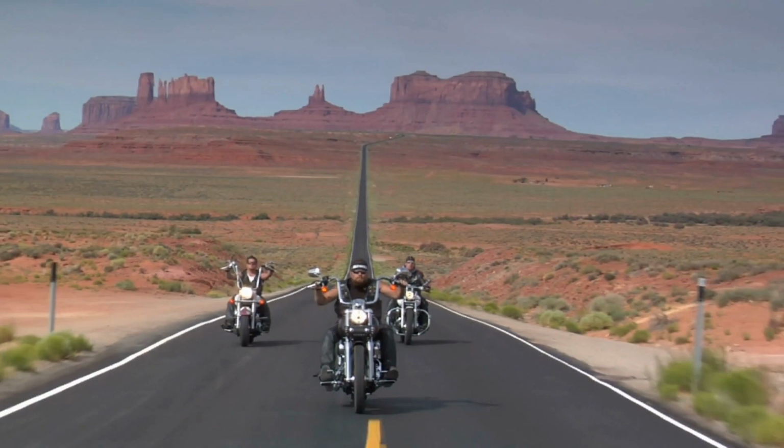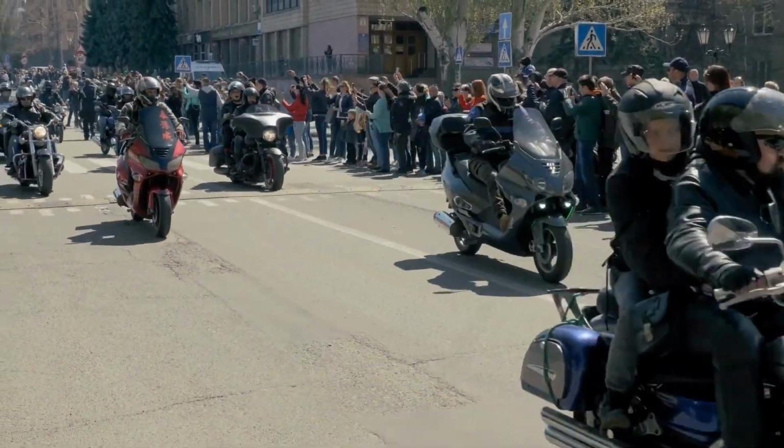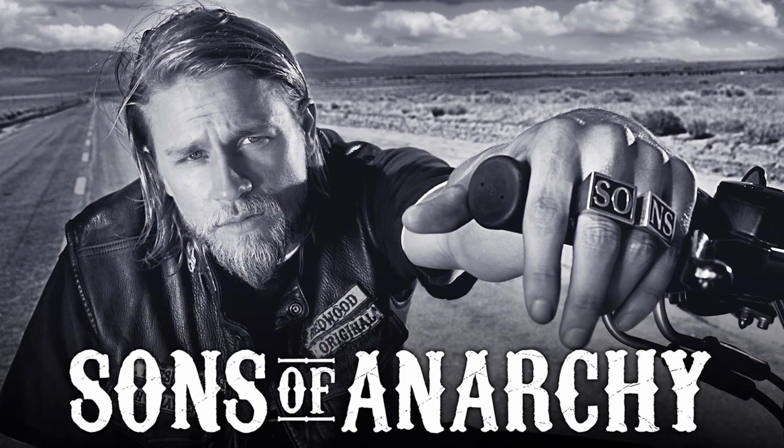Harley-Davidson's close relationship with biker gangs has had a big effect on popular culture. Movies like Easy Rider and Sons of Anarchy have made it seem even more likely that motorcycle criminals ride Harley-Davidsons.